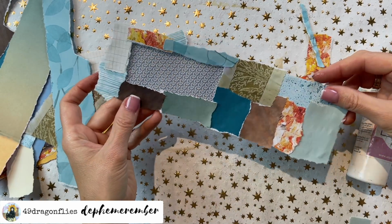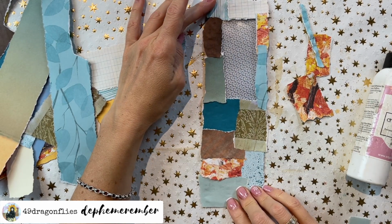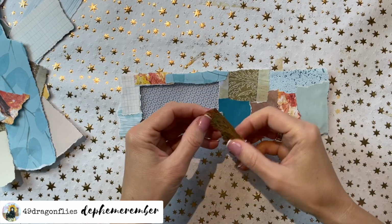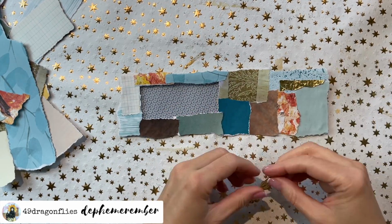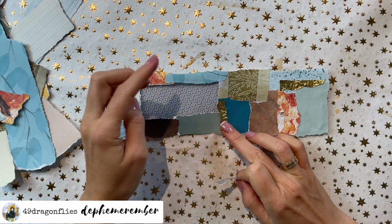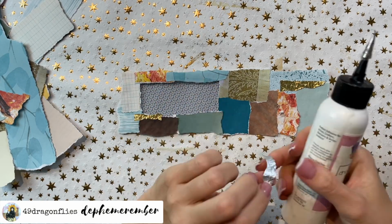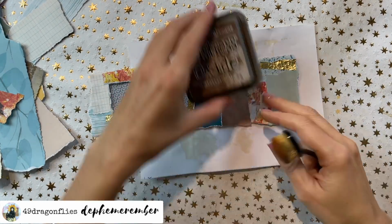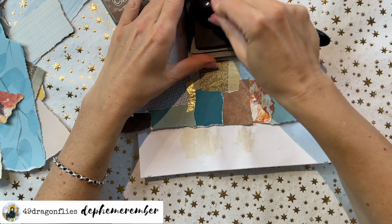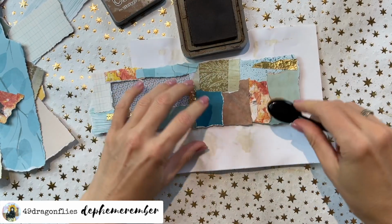Okay, we have the front covered. We don't need to cover the back because it will be glued down. I'm wondering if I should add some gold foil to this. Why not? Sometimes you just gotta get things out of your system, right? And instead of the coffee for this one, I'm just going to use my Distress Oxide Vintage Photo to mute everything down a little bit. And then probably also go around the edges.